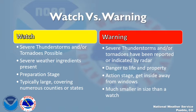And just a brief overview, watch versus warning. Basically, watch is a preparation stage. When we issue a watch, that's a good time to get ready, know where your emergency kits, that kind of thing are, be ready to take action if something occurs. And warning is, of course, the action stage when we issue this. Typically, we try to get as much lead time as possible, but once a warning is issued, we want you to take action immediately to the different safe places, which we won't cover in this advanced course, but if you were at the basic, you should remember those safe places and where to go.